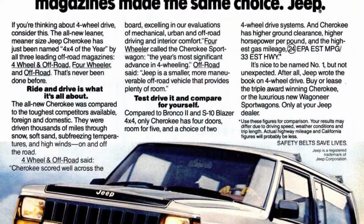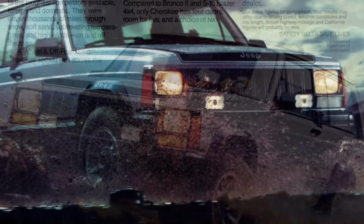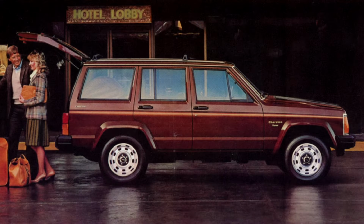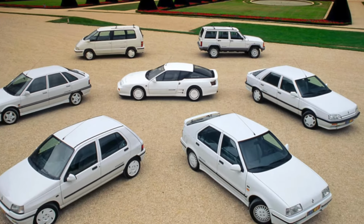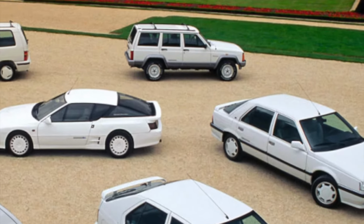Built with an unconventional, for the time, unibody frame, the XJ was 21 inches shorter, 6 inches narrower, 4 inches lower, and 1,000 pounds lighter than the full-size Wagoneer SJ. The XJ does have a slight European feel due to the collaboration AMC engineers had with Renault, a French car maker, with the development of the XJ.